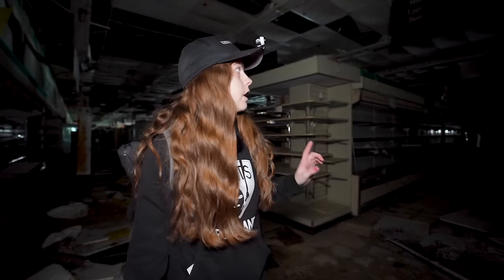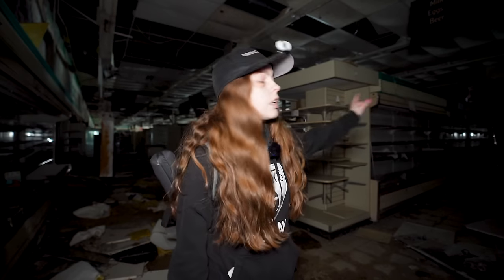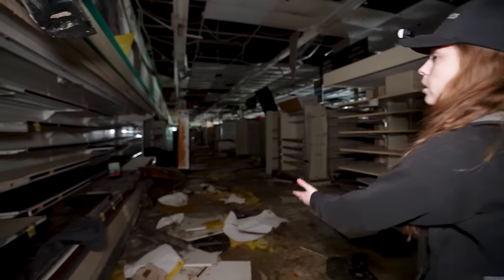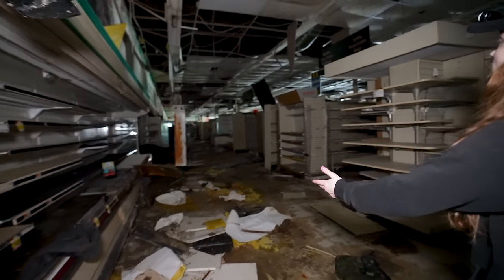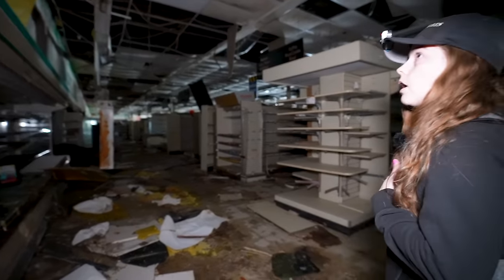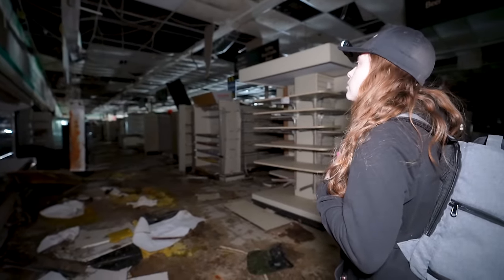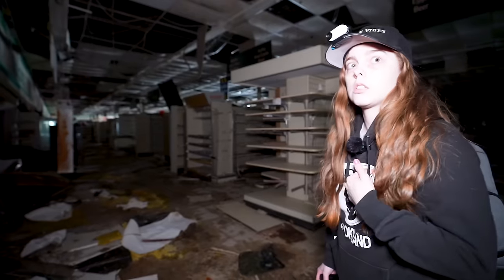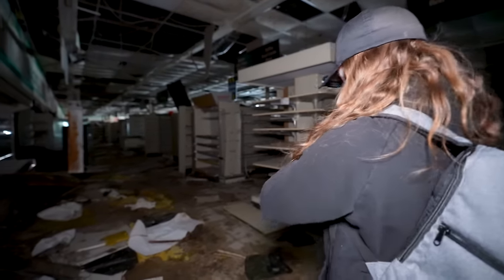What's up, guys? So we made it inside the abandoned grocery store. Now already it's really eerie and creepy. It's super dark, super moldy, super creepy. So we're just gonna go around in zigzags and take a look at everything left behind. But as you can see from here, it's a pretty big supermarket. And at this moment, we don't know why it closed. We will do research as to why it closed. Yeah, so I guess let's get going.